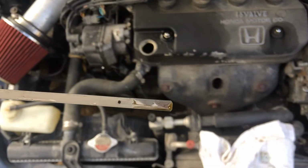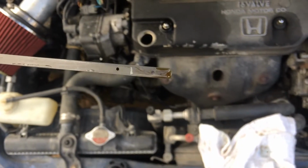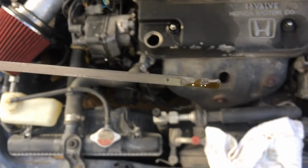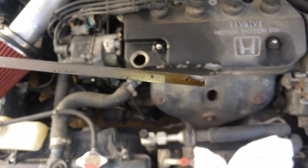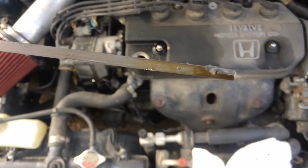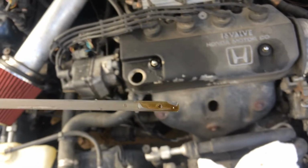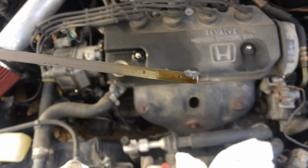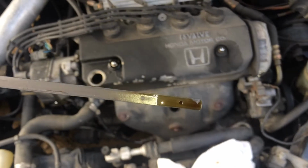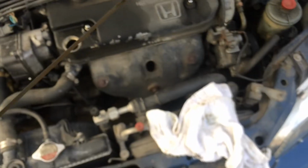And I'll show you how to check that. So by putting 3 quarts in it with a new filter, you can see it's about halfway in between the full line and the low line. Usually in between those dots is a quart. So it makes sense that I assumed it'd take 3.5, and three put it a half a quart low. So I'm going to go ahead and put that other half a quart in there, and then we'll call it good.